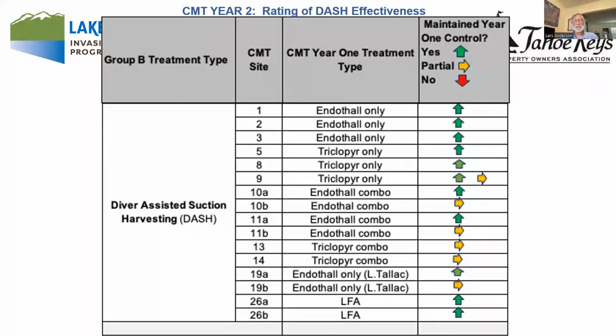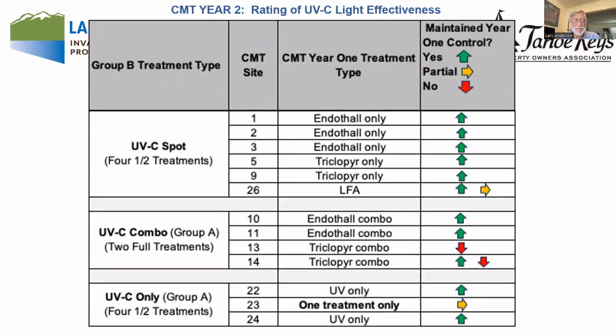Again, we had some success in LFA sites where we actually had the divers removing plants. And remember, the LFA really didn't work very well by itself. So we had some good control with the plants once we added the diver removal to those sites. Next slide. So this last one shows the effects of the UV treatments.